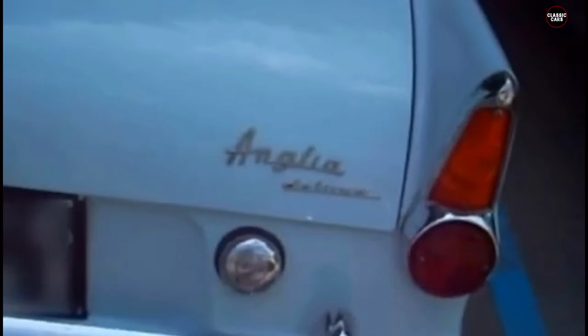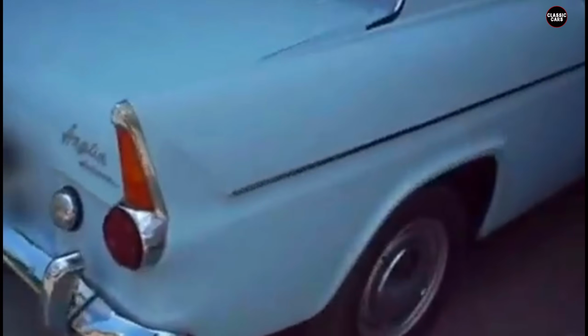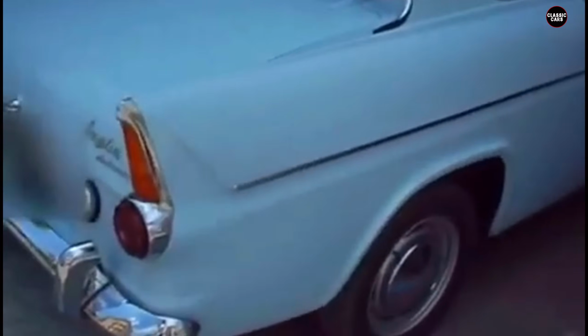The rust problems were so severe that for some owners, it became a matter of when, not if, their car would fall apart. Couple this with the car's underwhelming performance and outdated design, and it's no surprise that the Anglia never gained the same loyal following as its more advanced competitors. I spoke with a few former Ford Anglia owners, and their experiences with the car echo these issues.